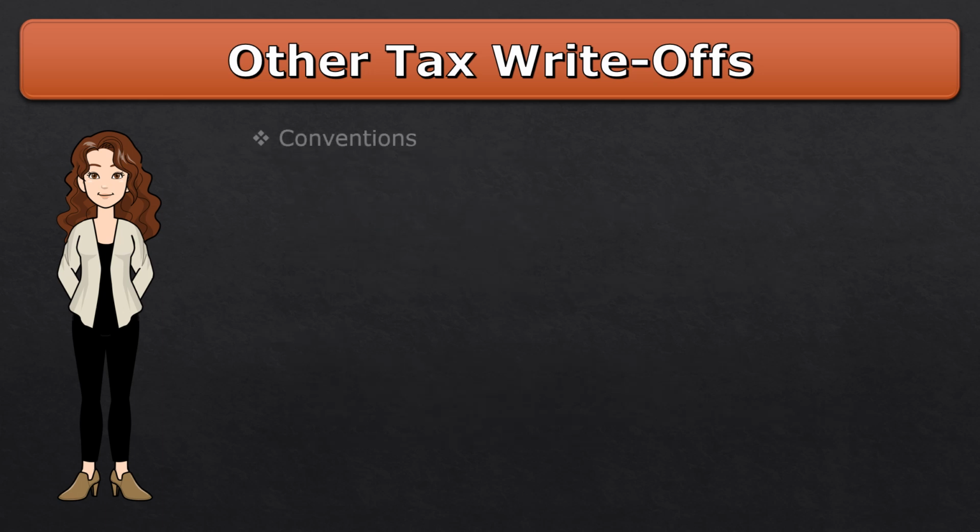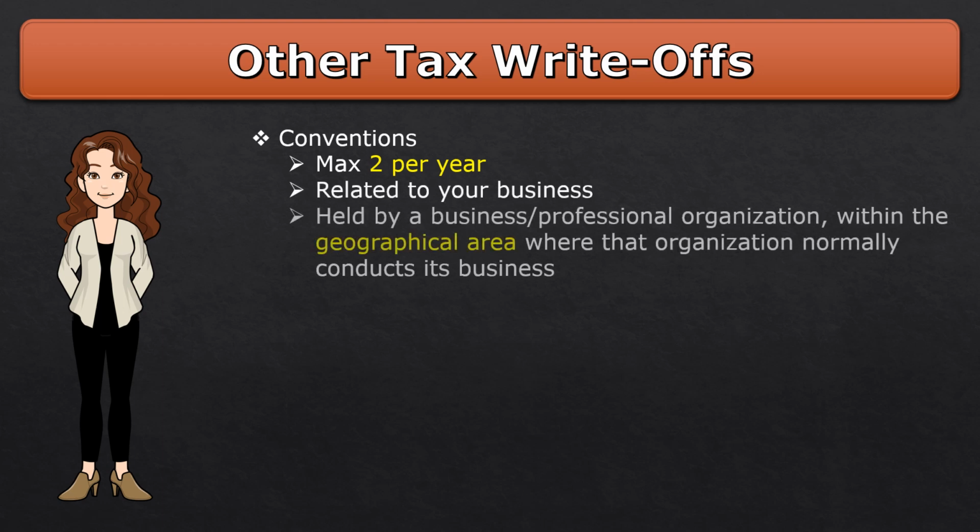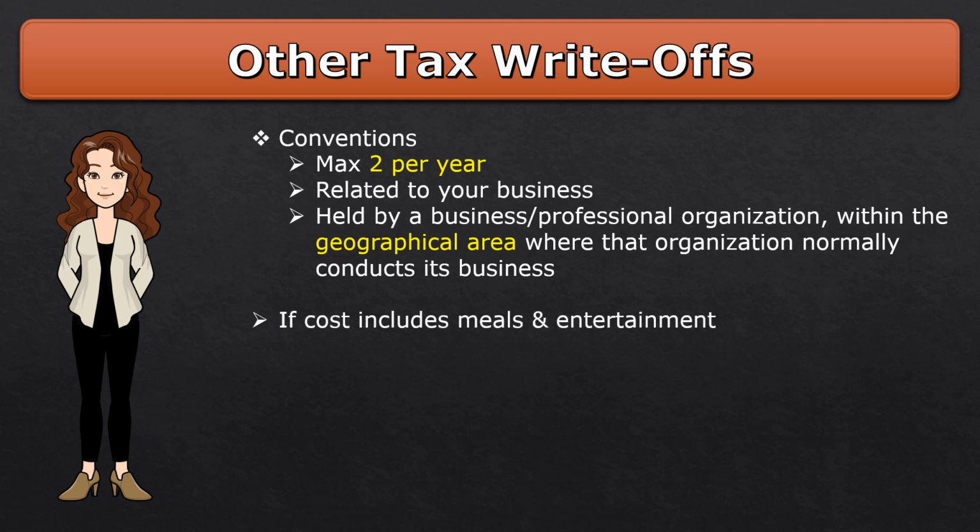Third, the cost of a maximum of 2 conventions per year is tax deductible, as long as the following conditions are met. The convention is related to your business, and it's held by a business or professional organization within the geographical area where that organization normally conducts its business. Moreover, if the convention cost includes meals or entertainment and your bill doesn't break down these amounts, you need to subtract $50 per day from your convention expenses and claim only 50% for that portion.